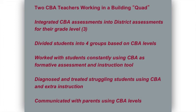Probably the greatest success story that I can think of for CBA is teacher 19, who was a 3rd grade teacher. And at the beginning of the year, one of his students, he said, was at the kindergarten level. He started working with that student with CBA, and by mid-year, he said, she's at 3rd grade now. So she actually fits in to the rest of the class.